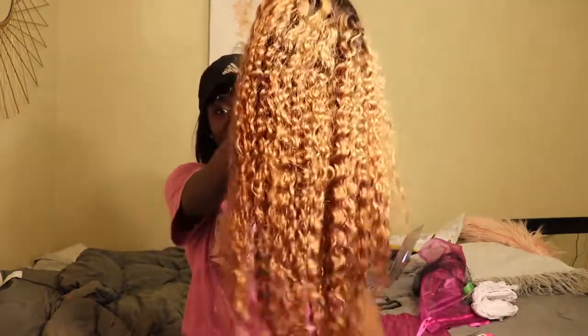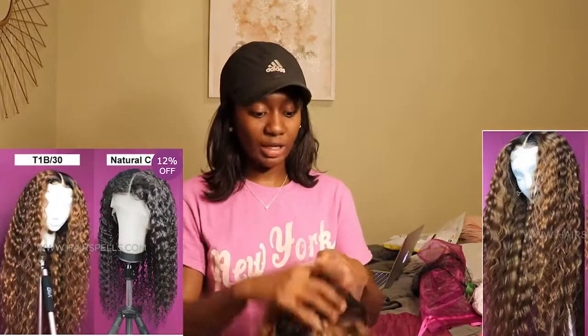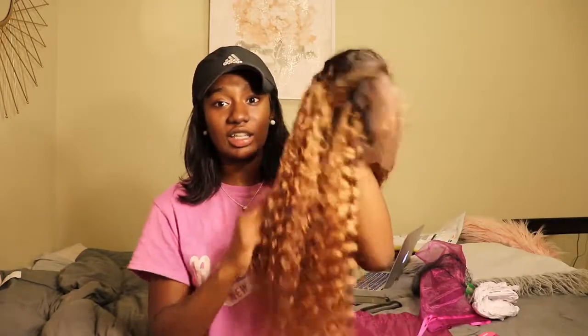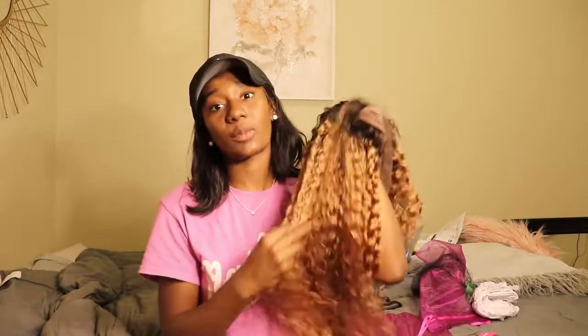You know what this kind of reminds me of? I saw it online when they told me I could pick a hair when they were gonna send me a wig. I saw the typical black hair, but then I saw her. And when I saw her, she just reminded me of Beyonce's Lemonade album. And that's just cute. I don't wear color hair like this. I feel like she is gorgeous. She's perfect for summer. I know it's quarantine right now, but I feel like she is a perfect summer wig.